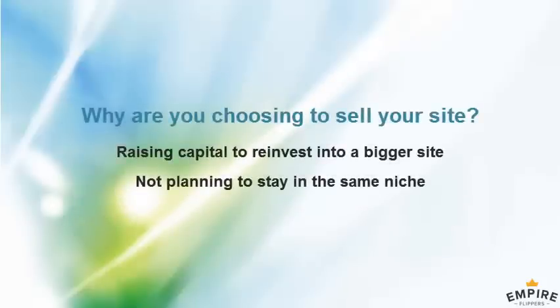Let's talk a little bit about your reason for sale. And we get this from potential buyers all the time. They want to know what the deal is. Why are you actually selling the site instead of just keeping it and growing it out yourself? Yeah, that's a great question.